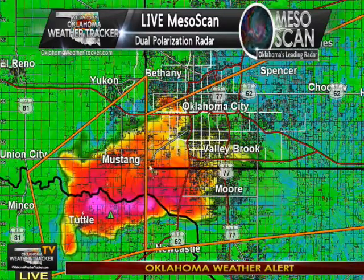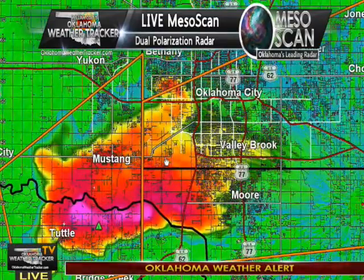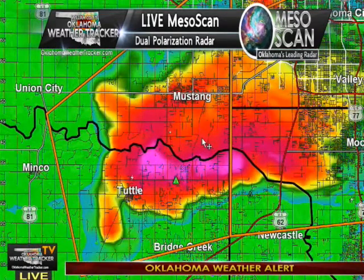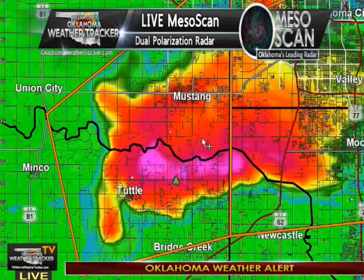Now, what I want to do, I wanted to take a closer look at this here, and again, some of the more rural communities that could maybe be impacted by this. Right now, this is only a wind and hail threat, and when I say wind and hail, I mean quarter-size hail. This is going to be from Tuttle up through Mustang. That's going to be partially Canadian County, and then potentially over into parts of Cleveland and southern Oklahoma County as well.